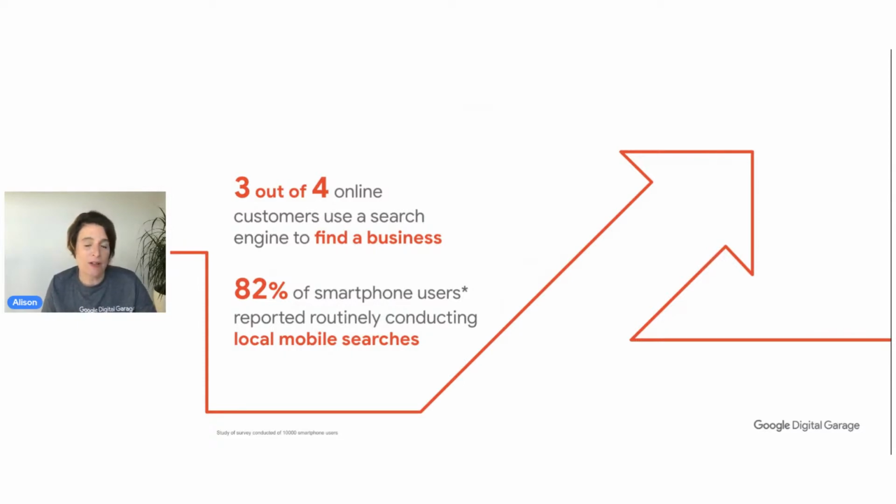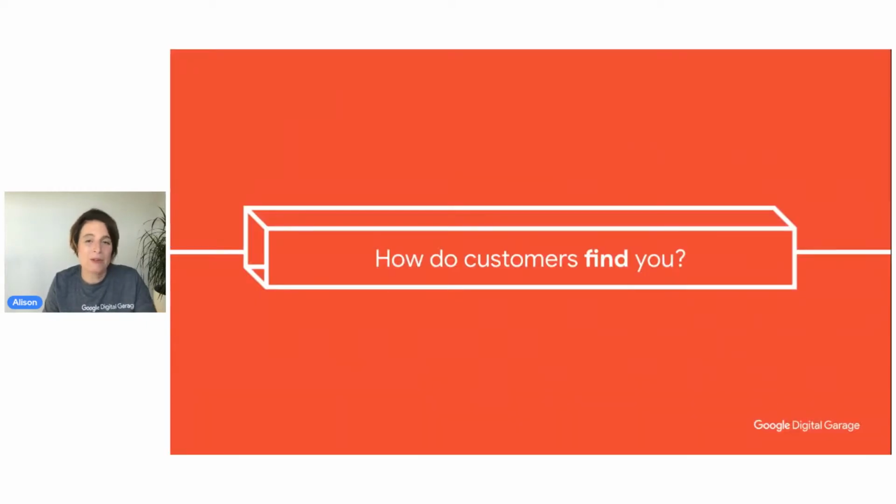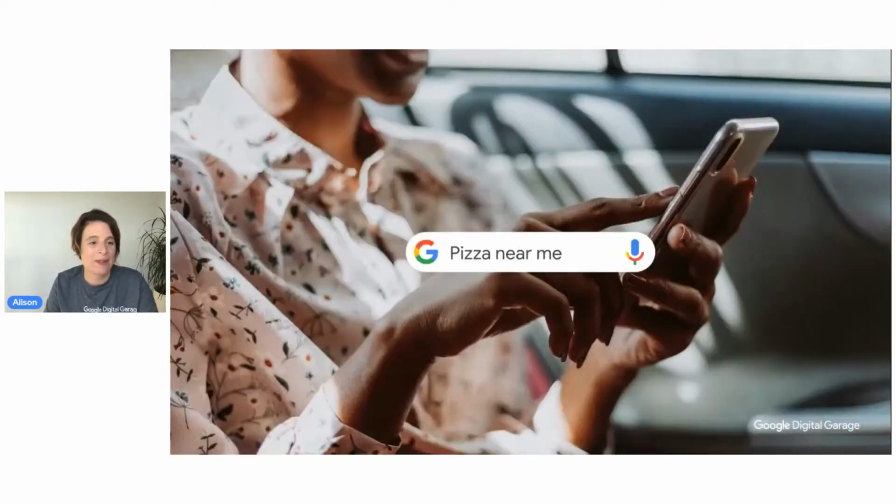82% of smartphone users are using their mobile to find local businesses. So these days, we've got a computer in our pocket. We can go on our phone and look for a local business. How often do you do that? How often do you think, I need to know about such and such a business, and you pick up your phone? Think about when you start looking for a product or a service, where do you start? Is it with search? Even if it isn't, for the majority of people, it is. So how do your customers find your business?